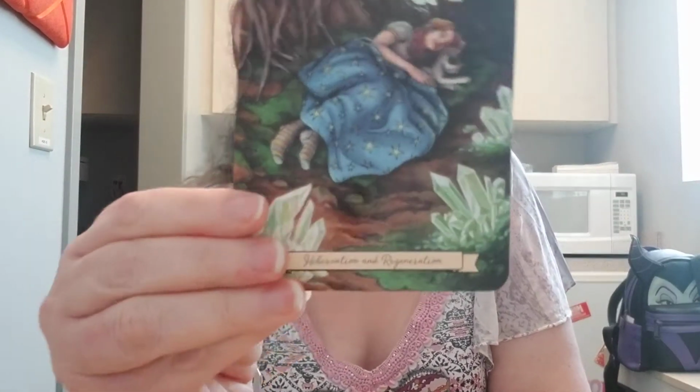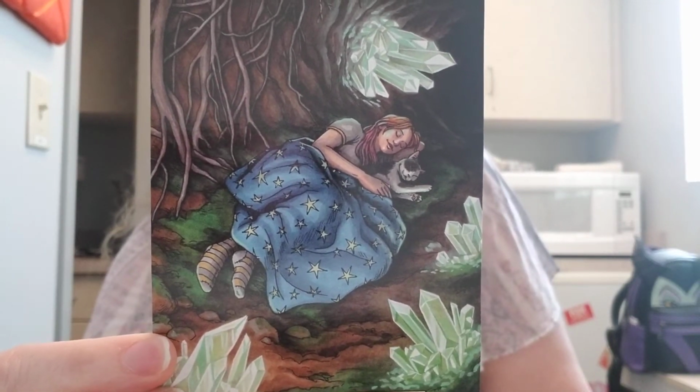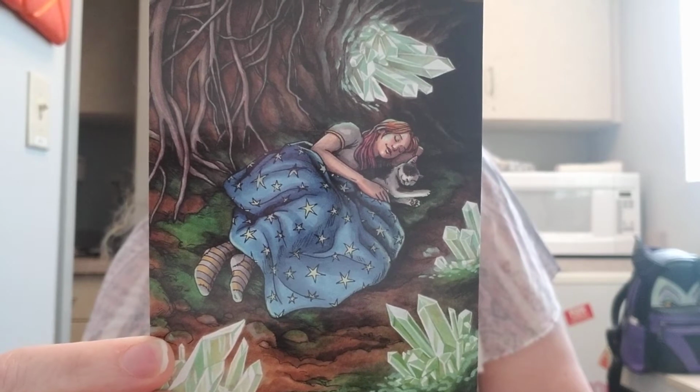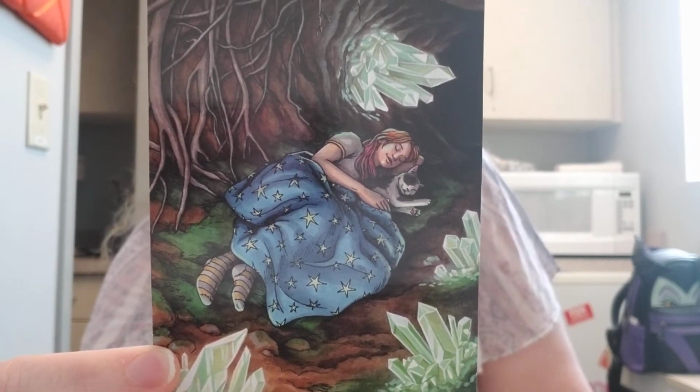Hibernation and regeneration. Oh, wouldn't we all love to find a crystal cave? I would sleep in there too. She's got her shoes off, her little striped socks. So cute. Meditation for peace and serenity.